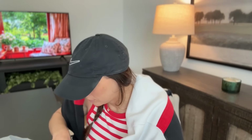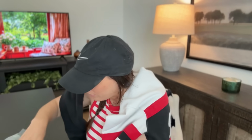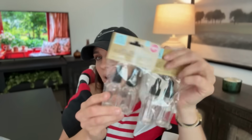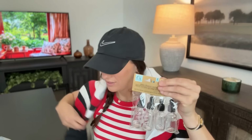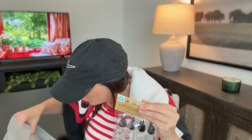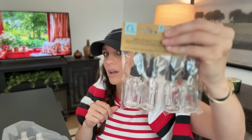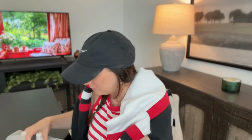Go watch that. Then I found these glass droppers by Crafter Square. Hello! These are going to be perfect for me to travel with. That's what I wanted to get them for. I don't know if they're meant for that, but I can't travel with some of my oils because they're in bigger pump bottles, but now I can pump them into here and then just take it with me. So I'm excited for that.